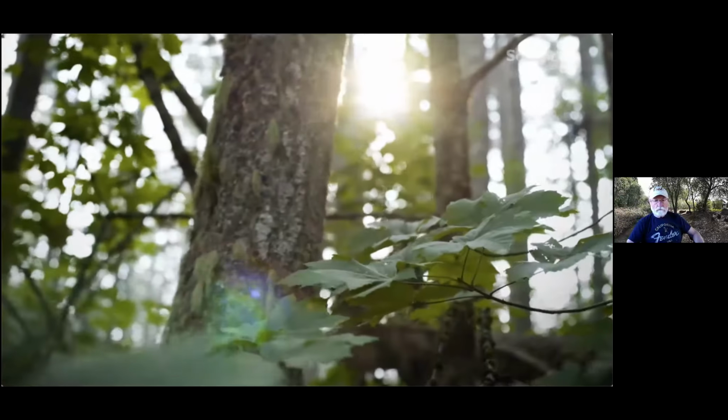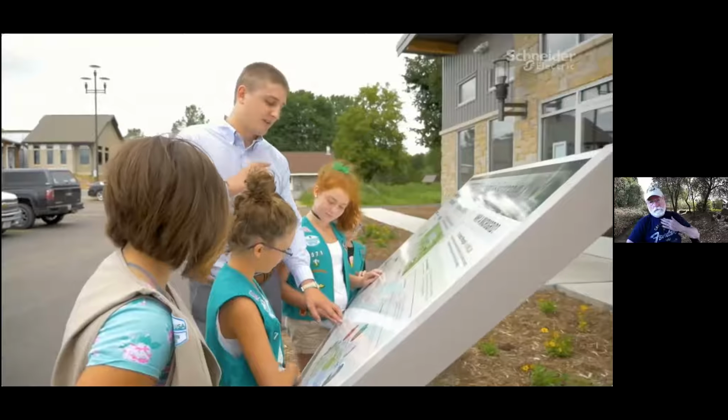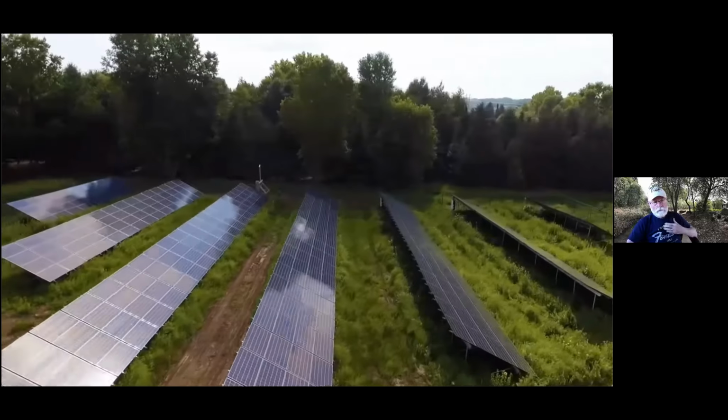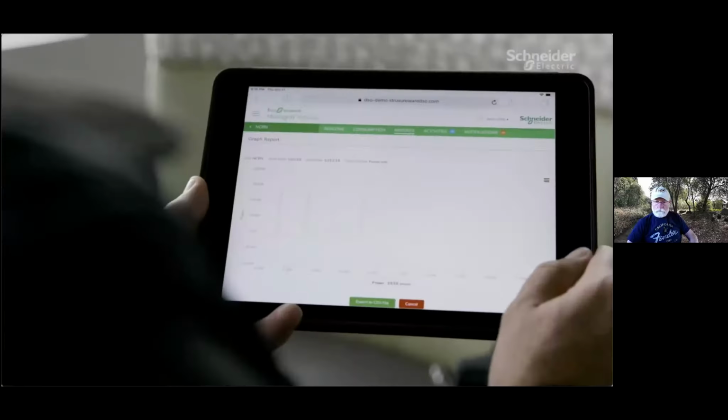Fossil fuels are not an endless resource. We need to start working today to manage those energy challenges of the future. Renewable energy is real. On-site production of energy is real. It's resilient, it's sustainable, and it's cost-effective.